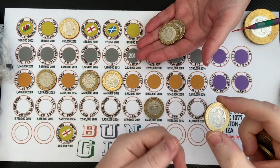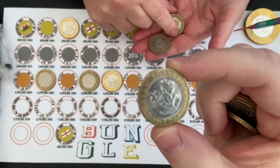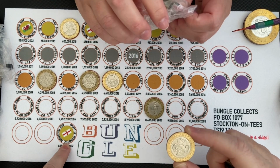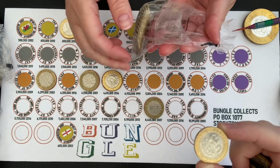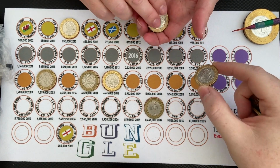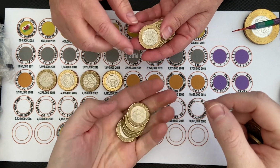See, the mat is set up in mintage order, and other than the Northern Ireland, which you keep down here next to our logo, that is the lowest mintage commemorative. All the rest are in mintage order. There's comedies, all the world's a stage on the outside. So I'm pretty certain, Lady M, we will get the Shakespeare triple.